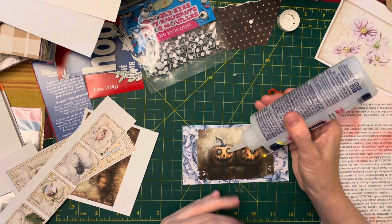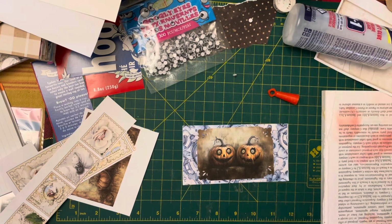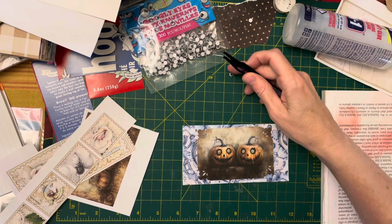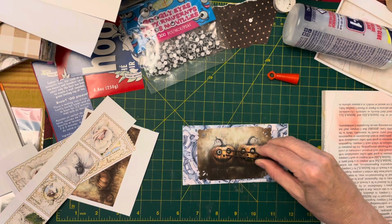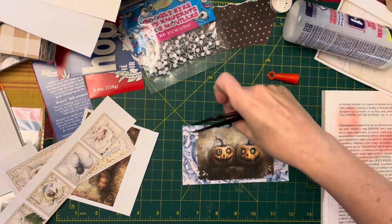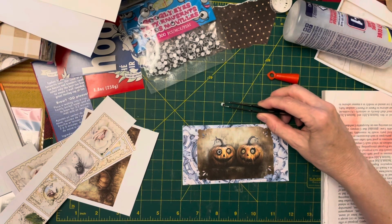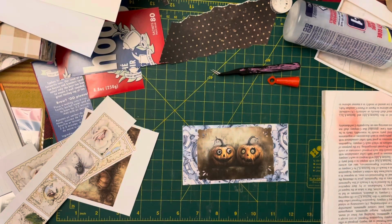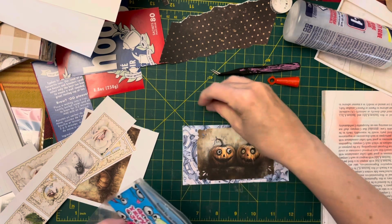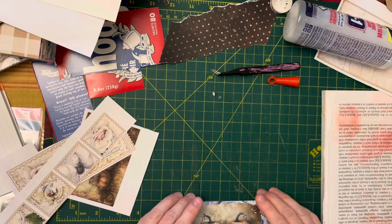There's 1. There's 2. Oops. There's one. Two. I need two more. Oh, they look so good. Why is that one weird?